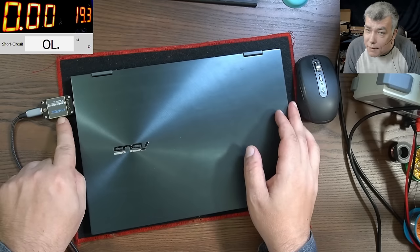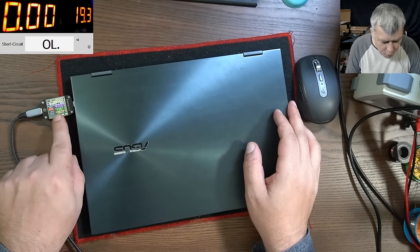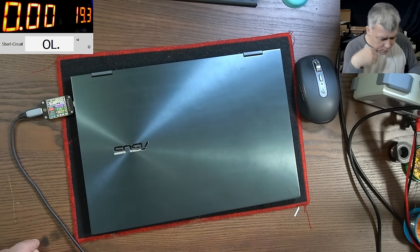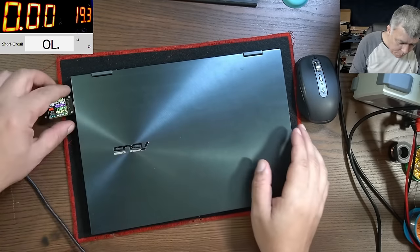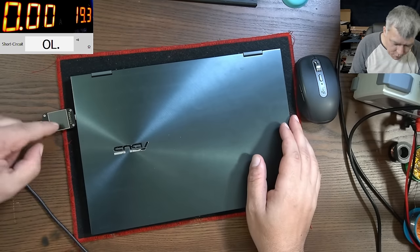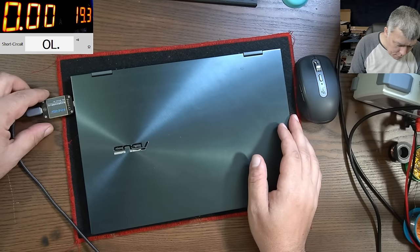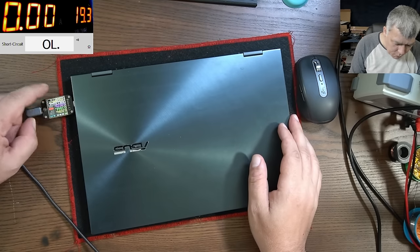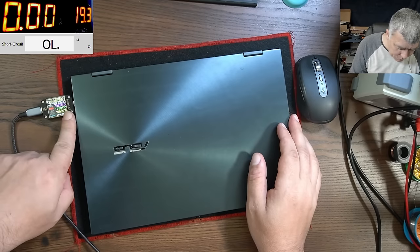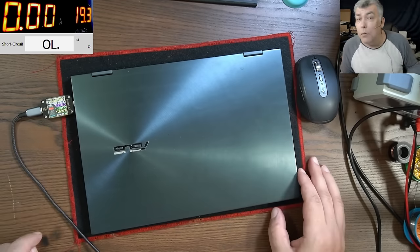The second port is working. 5 volts, 0.18. That means it's non-negotiating the voltage. So clearly, here is a problem. So on this board is displaying, and on this board is doing nothing. Okay, so on this board we do have the little bit enabled the charging, but it's non-negotiating the voltage.